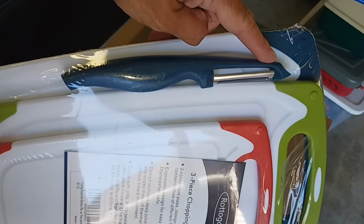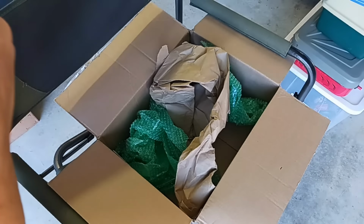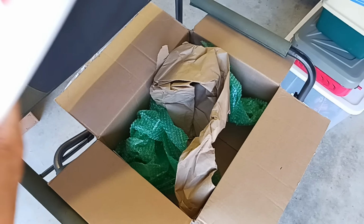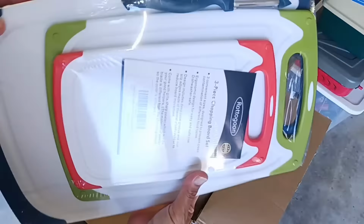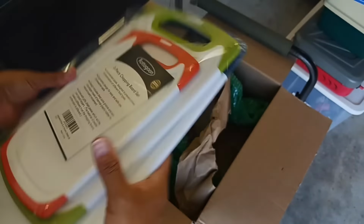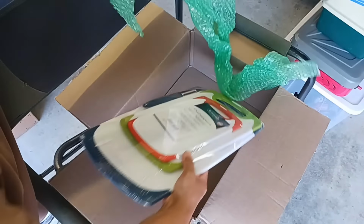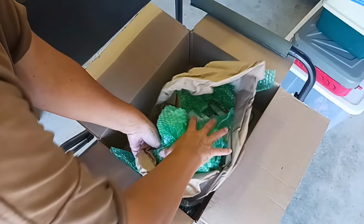I don't know if you could see that. That's awesome. Paring knife, yeah. Peeler, paring knife, whatever. It says peeler. I love that. Thank you so much. All right, so that is our friend mail for today.